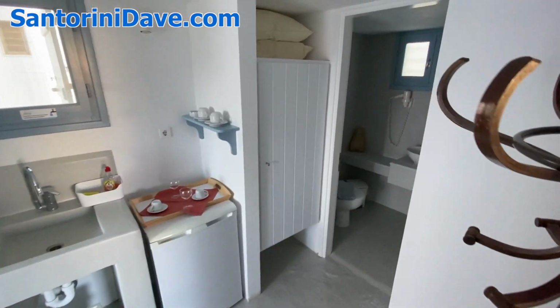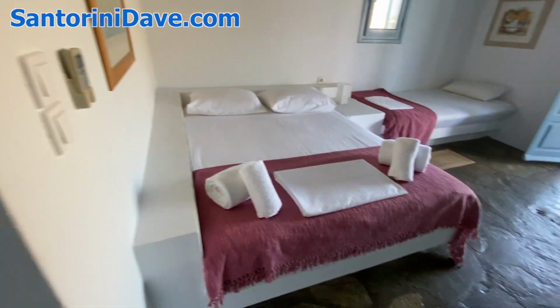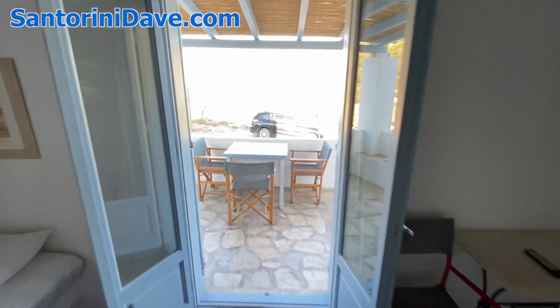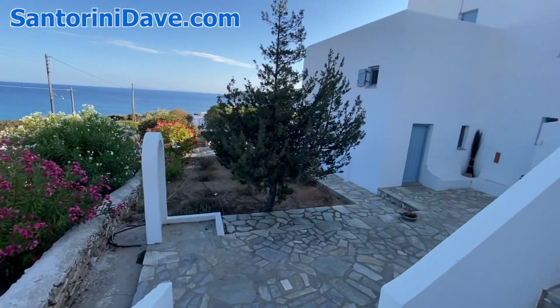So you're either going to want to have a rental car, or maybe you'll do a little bit of cooking on your own if you wanted to. That's an option. You don't have to, of course. But just very clean and beautiful and quiet here at Oliaros Seaside Lodge in Antiparos.